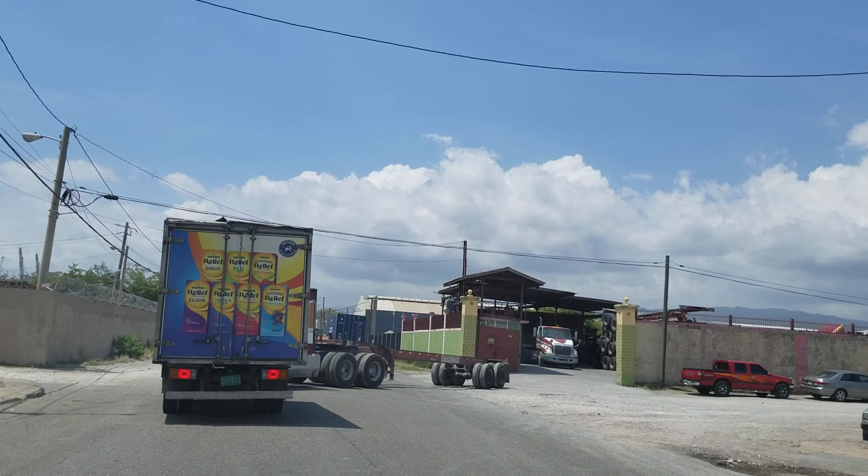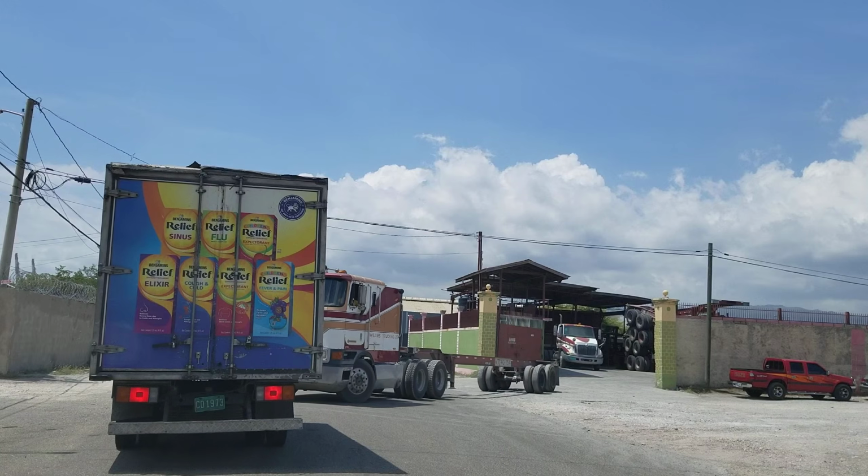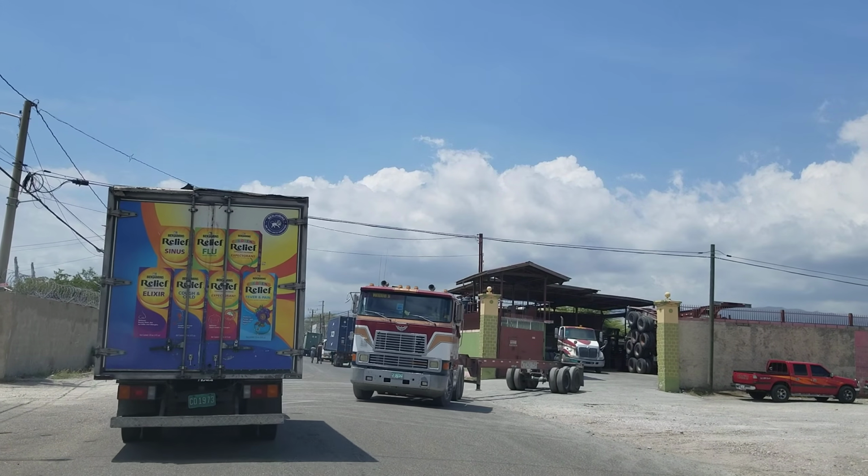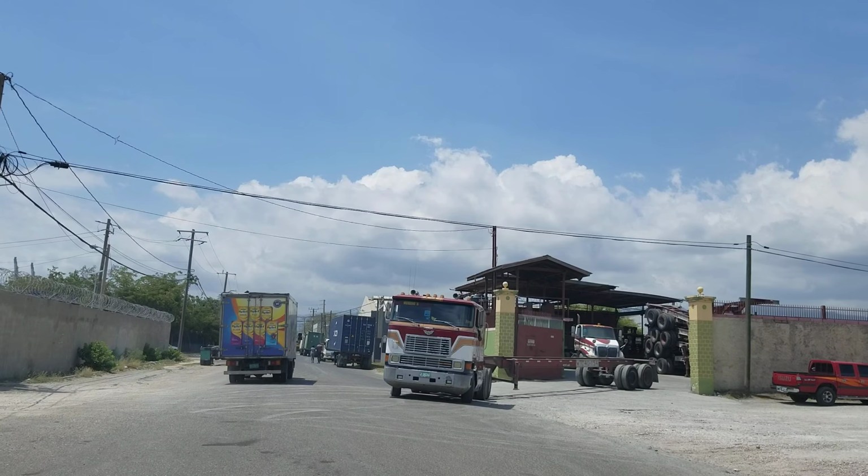And you know it takes a little time to navigate these things, but I must say the drivers who drive these trailer heads, they're very good. Look at that, how he's navigating the thing to get into that small space.